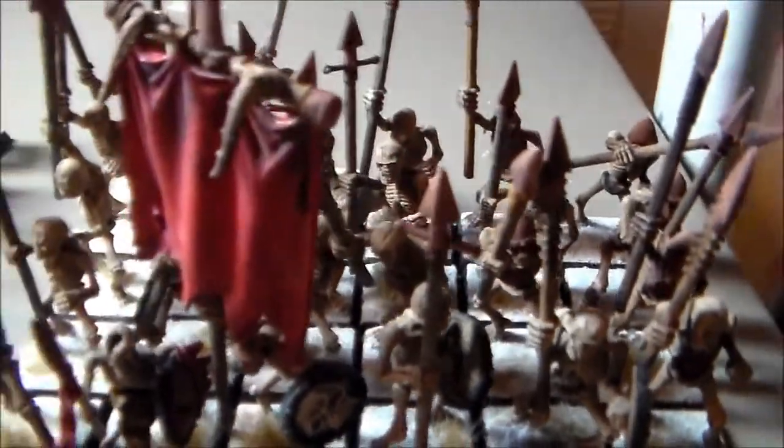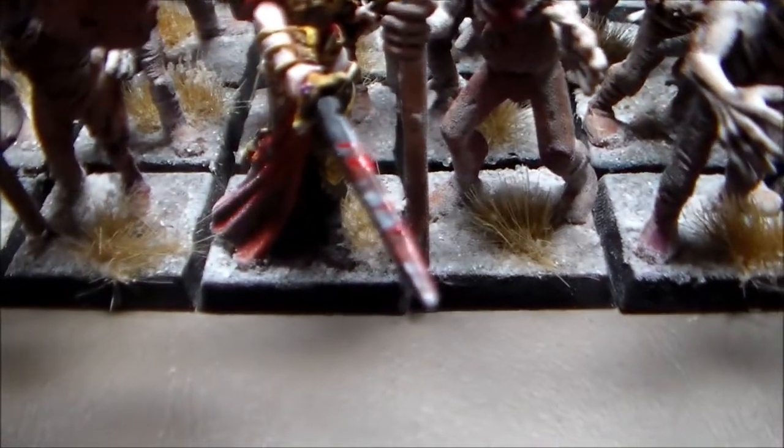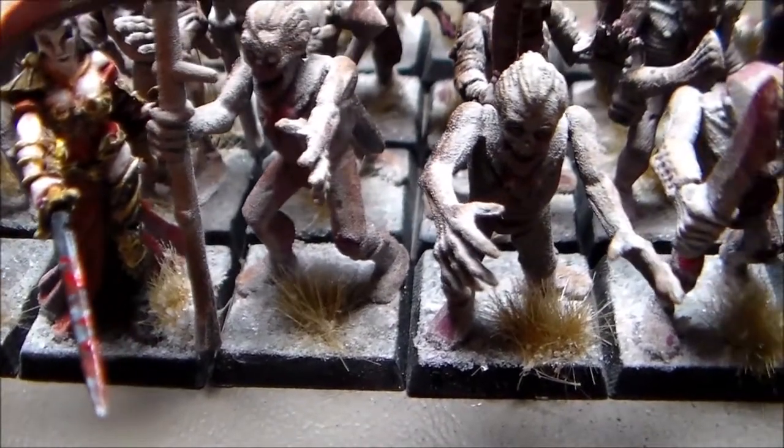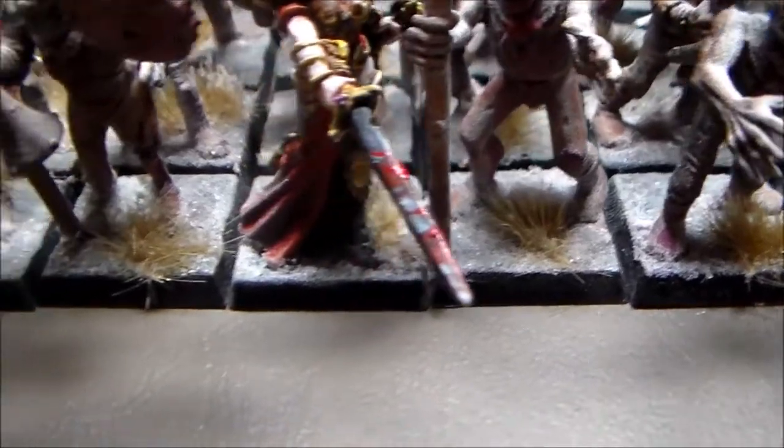There it is. A completed Vampire Counts force. I actually went ahead, I was going to save it for tomorrow, but I was feeling ambitious. And I went ahead and completed the bases for the heroes as well.